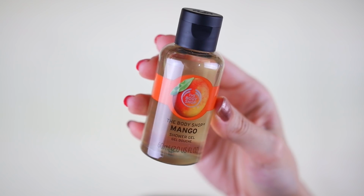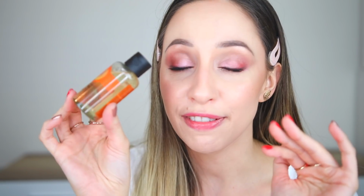And let's find now box number 6. I think this is a shower gel. Let's find out. I'm on a roll. And this one here is a mango shower gel. We have 60 milliliters. This one is a mini size. This isn't one of my favorite scents. So let's continue with box number 7.